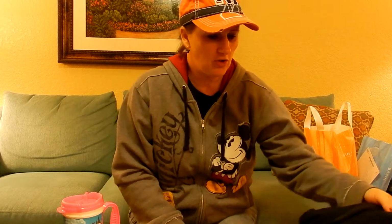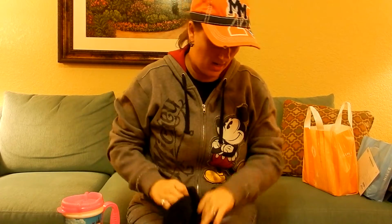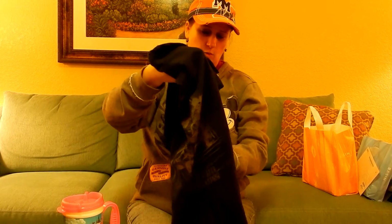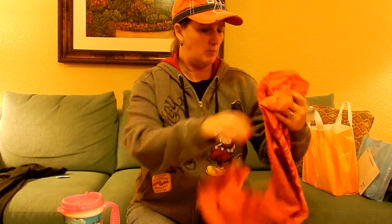But yesterday, this was, I can't remember where this was bought from, but Hollywood Studios. And this is actually a Christmas present. And it was $24.95.